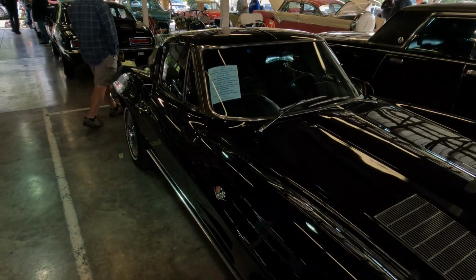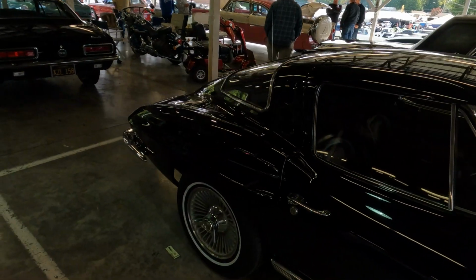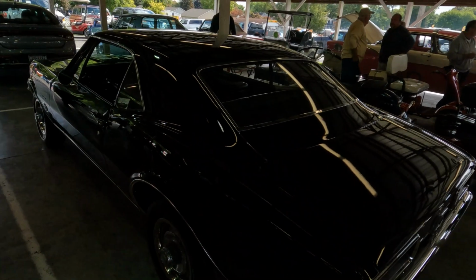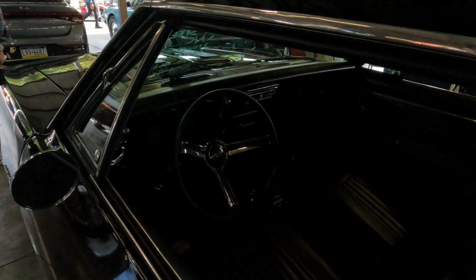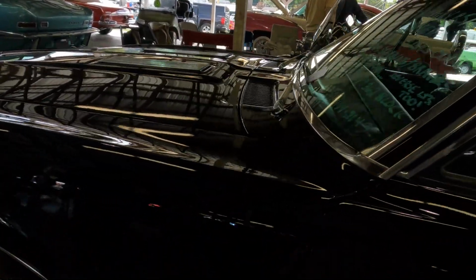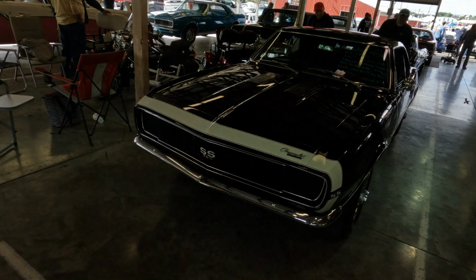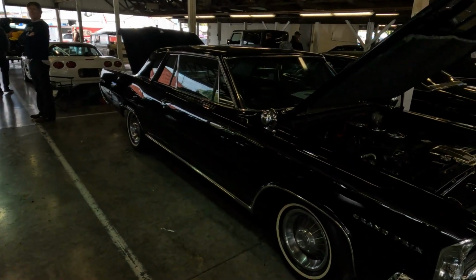Here, a 63 split window Corvette. And a Camaro Super Sport. A 67 Camaro Super Sport asking 49,000. You got a Pontiac Grand Prix here.